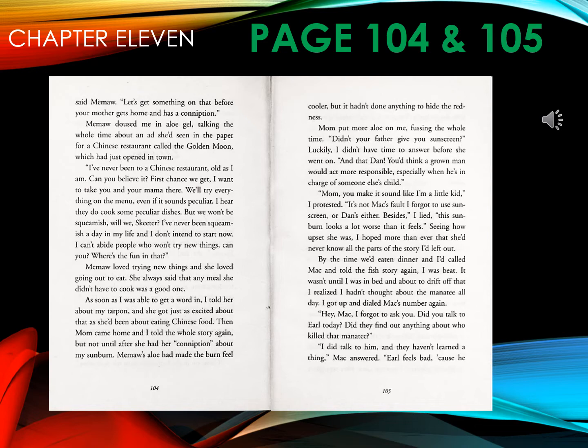"Didn't your father give you sunscreen?" Luckily, I didn't have time to answer before she went on. "And that Dan! You'd think a grown man would act more responsible, especially when he's in charge of someone else's child." "Mom, you make it sound like I'm a little kid," I protested. "It's not Mac's fault I forgot to use sunscreen, or Dan's either. Besides," I lied, "this sunburn looks a lot worse than it feels."